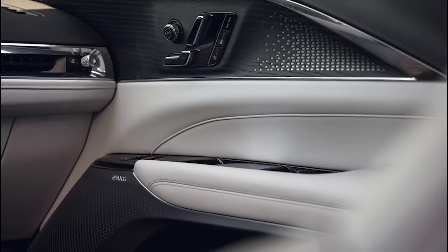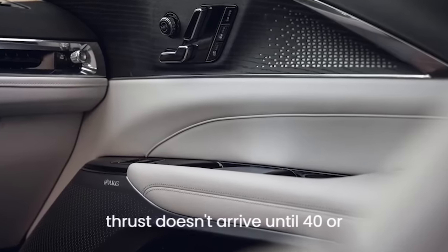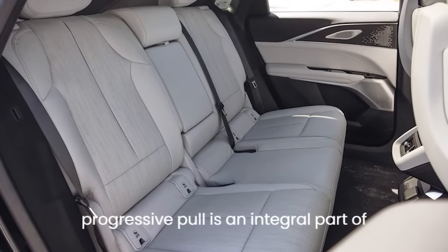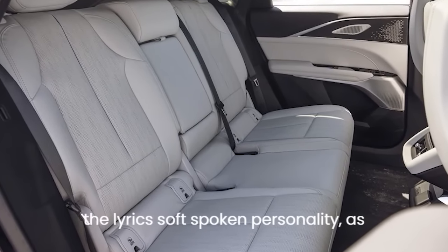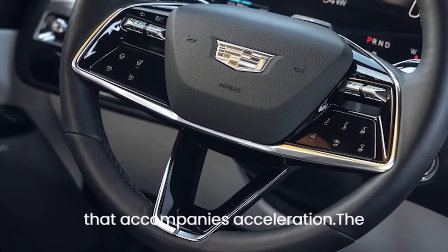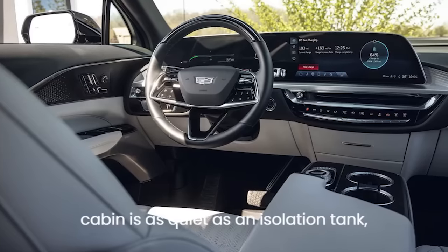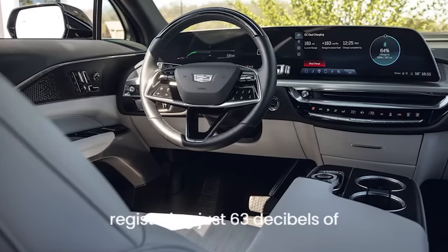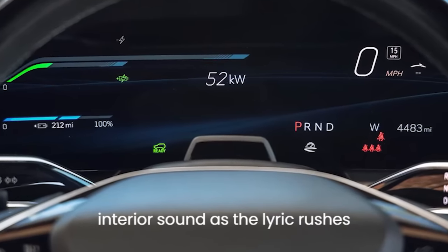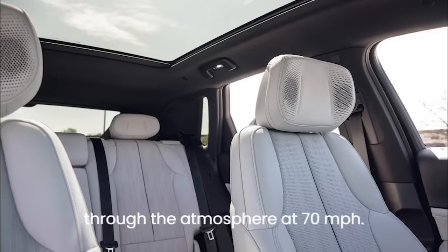competitors. Maximum thrust doesn't arrive until 40 or 50 miles per hour. The progressive pull is an integral part of the Lyriq's soft-spoken personality, as is the barely audible synthesized hum that accompanies acceleration. The cabin is as quiet as an isolation tank, registering just 63 decibels of interior sound as the Lyriq whooshes through the atmosphere at 70 miles per hour.